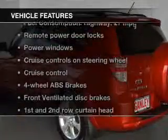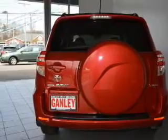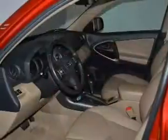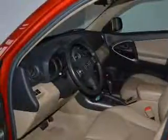Plus, enjoy these notable features that are included in this vehicle: keyless entry, leather seats, power door locks, power windows, cruise control, an AM/FM stereo with a CD player, power mirrors.